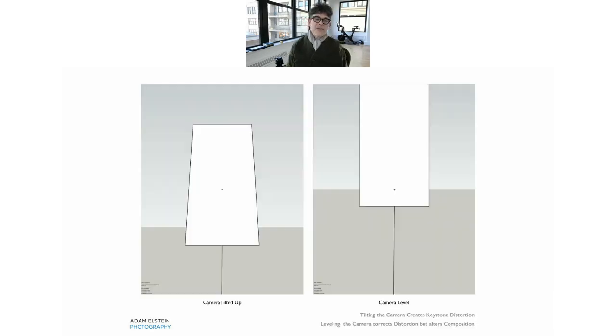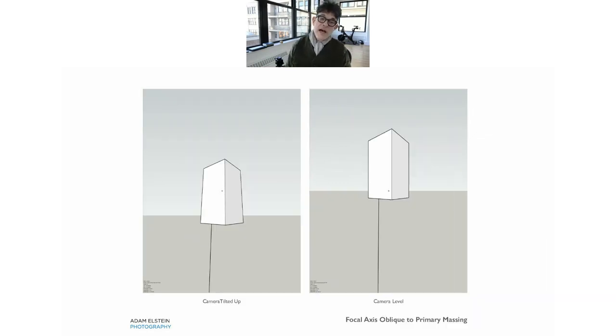So what actually happens? Camera tilted up, we no longer have a perfect one-point perspective. Camera level, we no longer have the composition that we want, right? So leveling the camera corrects the distortion, but alters the composition. And here's the same thing, incidentally, for a two-point perspective. So the simple truth of the tech camera system, the reason that it's useful to me primarily, is the fact that we can basically use movements to recompose, and that's about it.